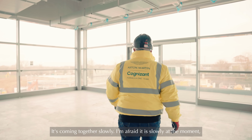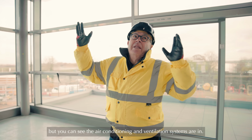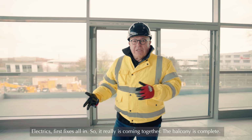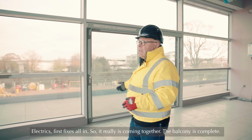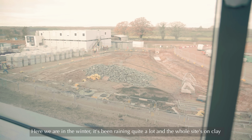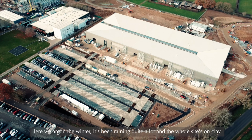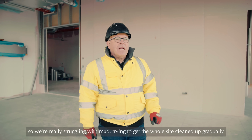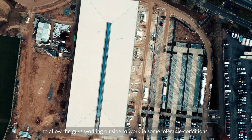So it's coming together slowly. I'm afraid it is slowly at the moment, but you can see the air conditioning and ventilation systems in. Electrics first fix is all in. So it really is coming together. Balcony's complete. We've just got to sort out the view. We're really struggling with the mud at the moment. Here we are in the winter. It's been raining quite a lot, and the whole site's on clay, so we're really struggling with mud, trying to get the whole site cleaned up gradually to allow the guys working outside to work in some tolerable conditions.